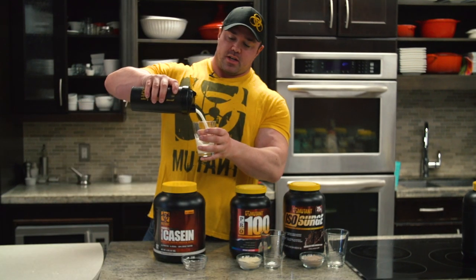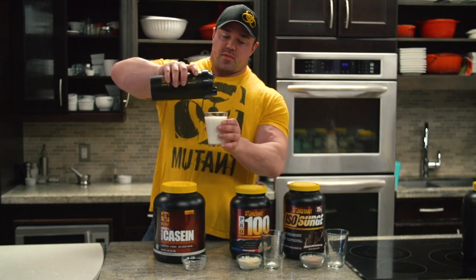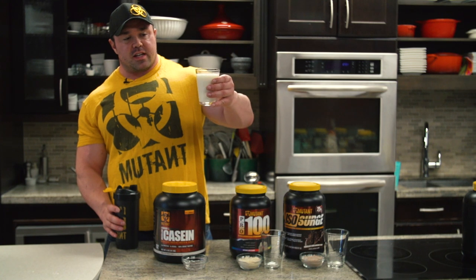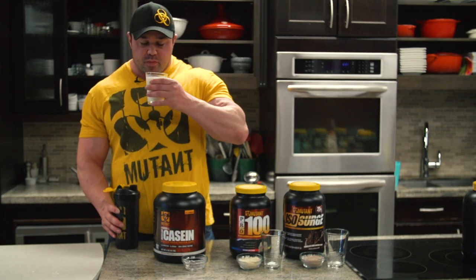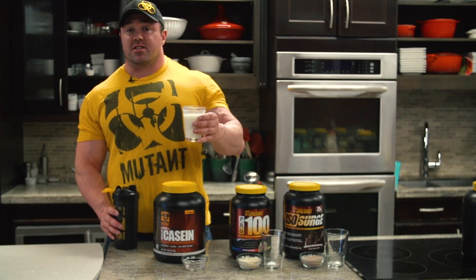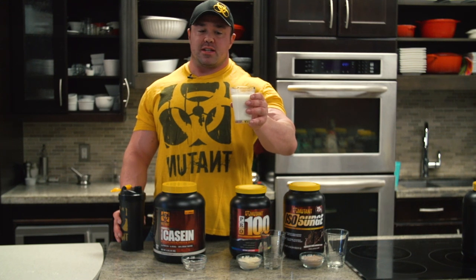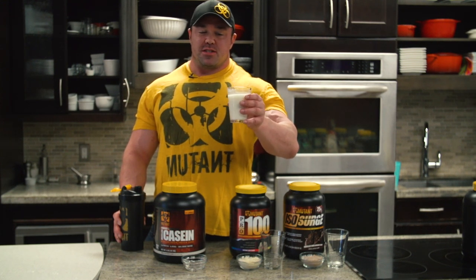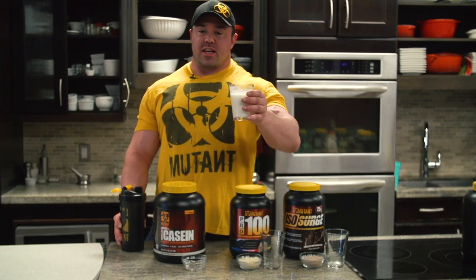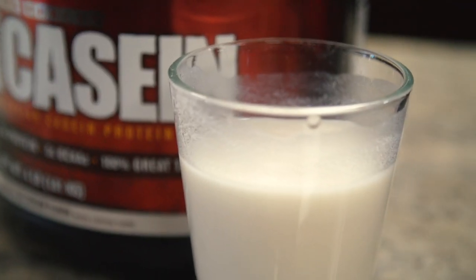This is what the casein looks like. Now, essentially, this is the vanilla casein. It looks like a glass of skim milk. Now, casein has a lot of flavor because it's a little thicker and richer. So don't be surprised if that surprises you. There you go. That's our casein. Fantastic protein to use before bed is a great example.